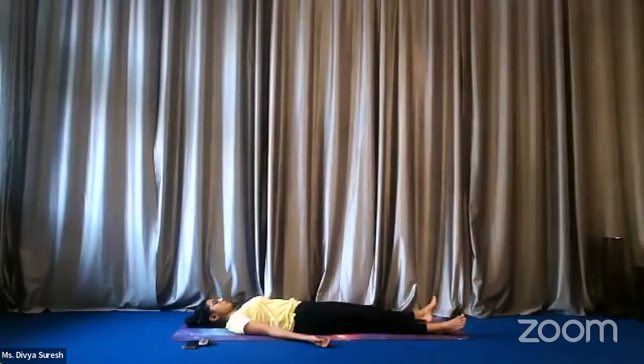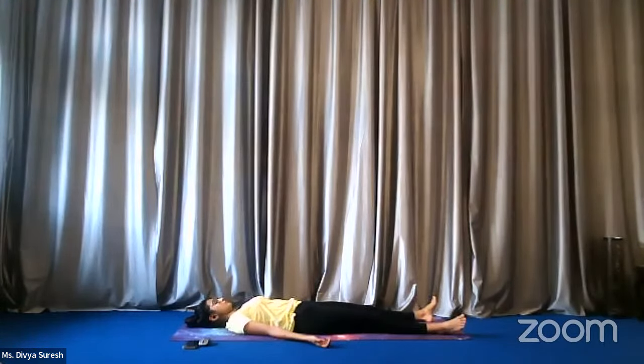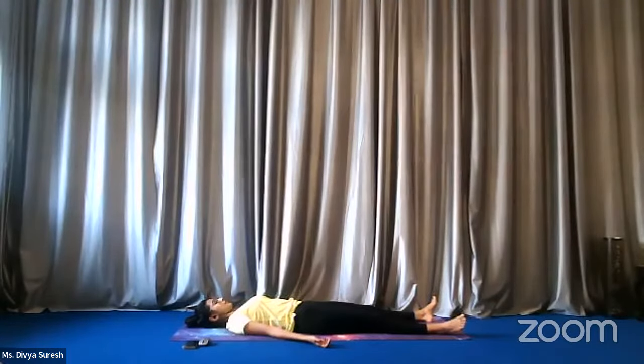Experience the blood flow throughout the body. Observe the tip of your nose or the nostrils. And observe how there is cold air going inside the nose and warm air is coming outside the nose. Cold air in, hot or warm air out.